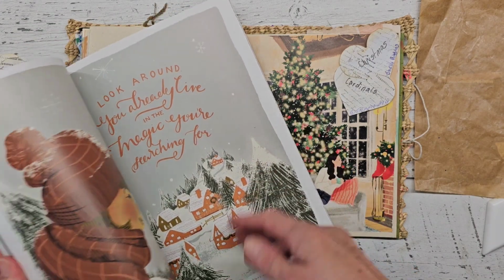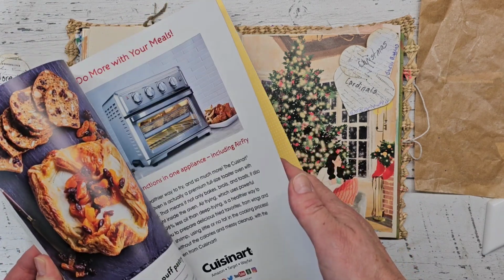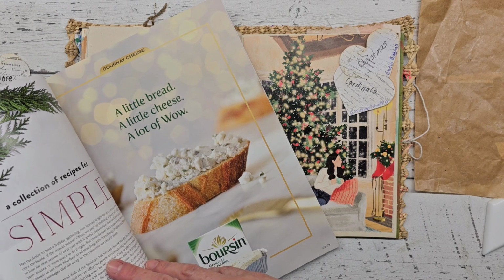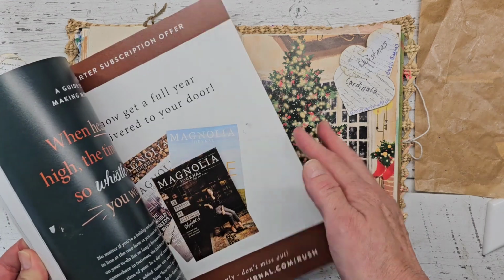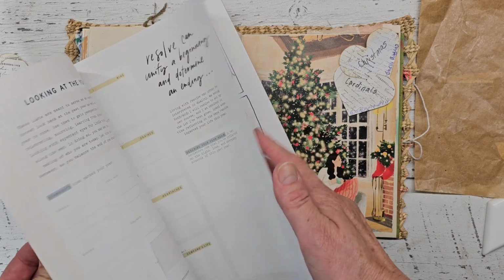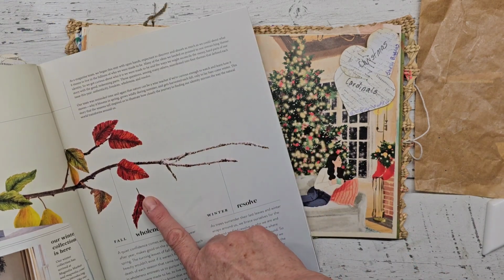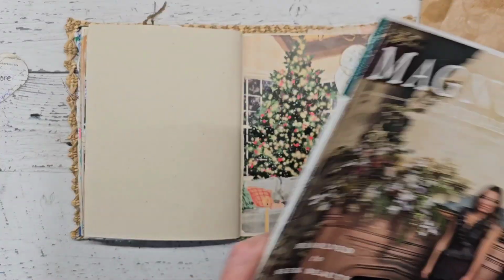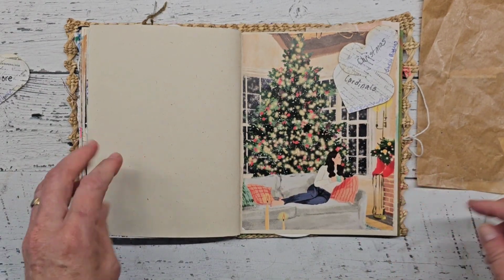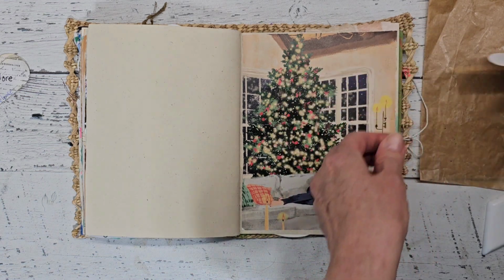There was a lot of different Christmas pages that I actually discovered, but that one just popped out, and it was just my absolute favorite. That's pretty. I think I'm going to keep it simple. I'm just going to keep this all together simple.